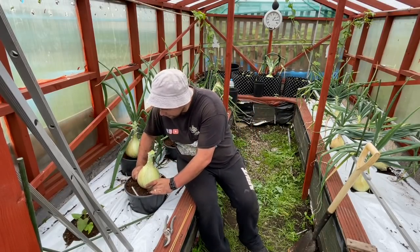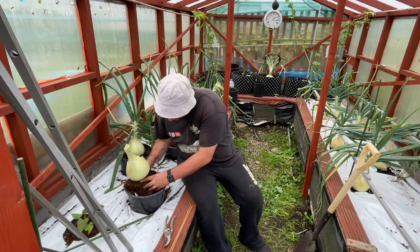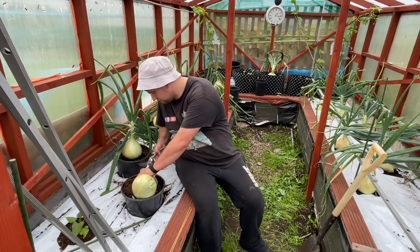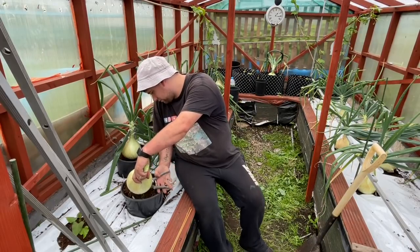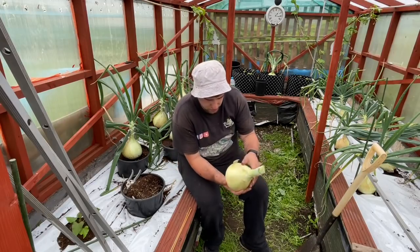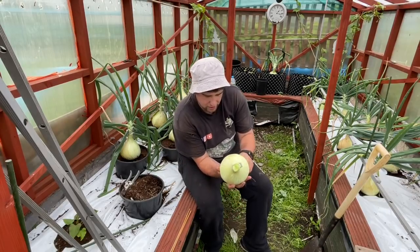But all I'm going to do here is just give it a little lift. I don't really need to bother about the main roots, so I'm going to snip them off. I'll get them right back down to one skin. Hopefully I don't have to peel too many off. And this is just starting to prepare for the drying off.